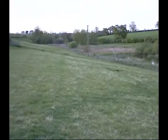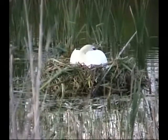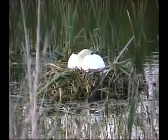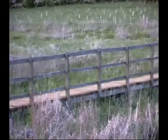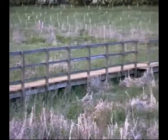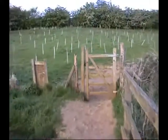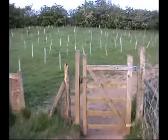Approaching the shallow end of the reservoir, swans have made their nest close to the bank, ideal for bird watchers to monitor their progress. This bridge leads us onto the east bank of the reservoir, and we begin the final leg of our walk.